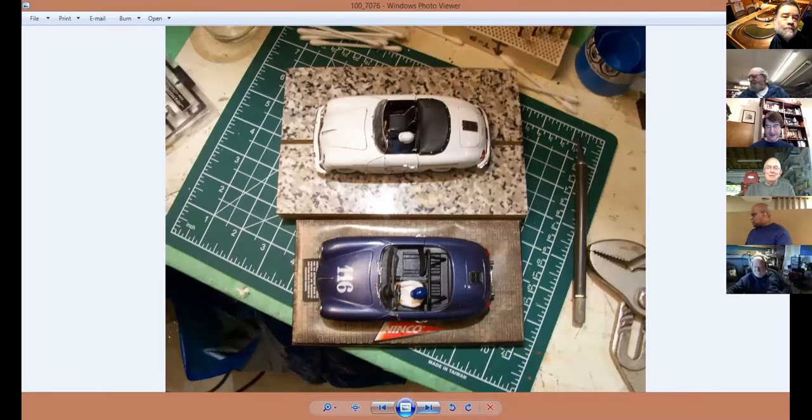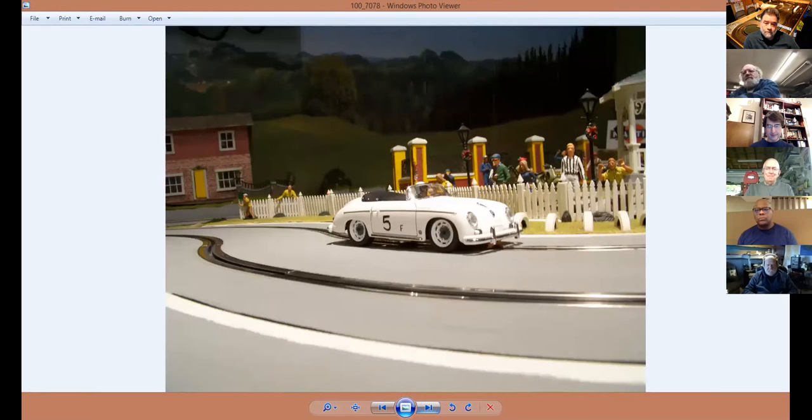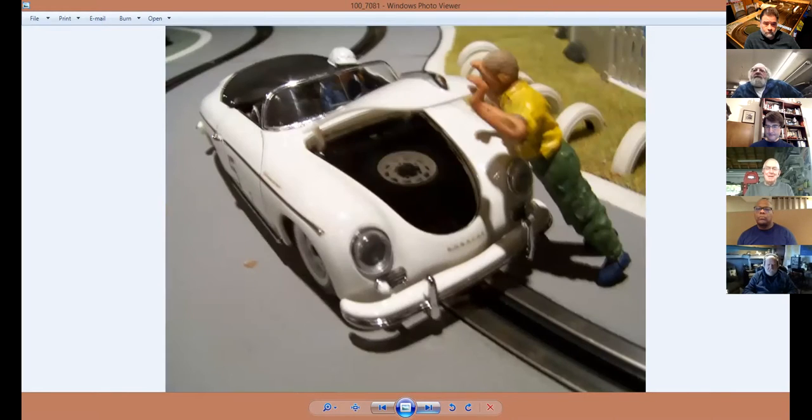Now, I did a little comparison to the Ninco. The Ninco is a wee bit wider, but not as long, which is interesting. Oops, that's a bad photo. I apologize. There it is on the track. Is Ninco the only other manufacturer of the 356? That I know of, yes. This is actually a model made by Tomy in Japan. I just wanted to show that the front trunk actually opens. Hopefully you can see the battery in the front and the spare wheel and the gas tank detail.